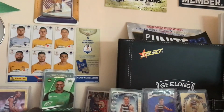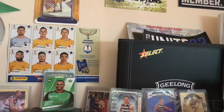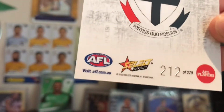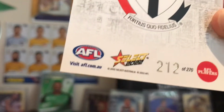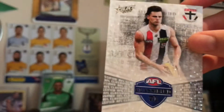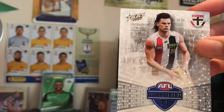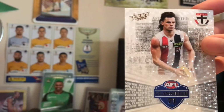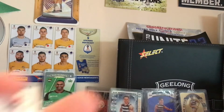Let's check out the number. Oh, it's a high one. 212 of 270. But that is a good card. Classified 71. Jack Sinclair. Not bad, not bad at all, I'd say. For an album pack, you'd have to take that.